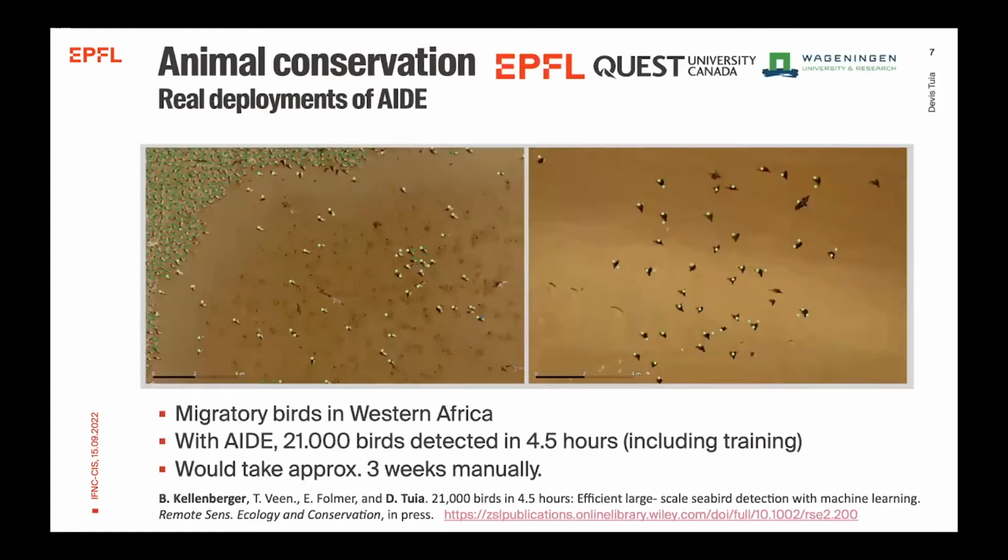All right, and sorry, before moving to the second, this is one application of the things that we are doing. Here we are detecting, counting, and tracking migratory birds on islands on the west coast of Africa, and we could effectively reduce the annotation time, the time it took ecologists to count all these birds, from 3 weeks to 4.5 hours. So the speedups you can have with this type of interactive technology are significant, and could be very efficient in your production line if this proves interesting for some of you.